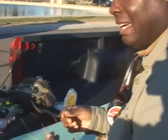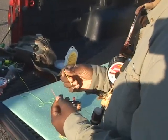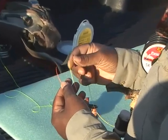Attach my tippet to my leader. Found it to be a very strong knot, very easy to tie, especially when it's cold out and we're in those fishing situations that aren't always ideal.